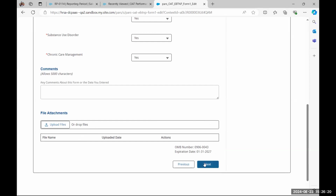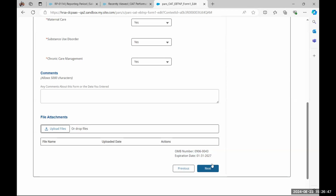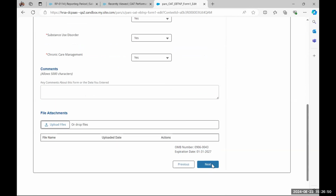Then we have our previous button and our next button. Above the previous button and the next button, we have the OMB number again and the expiration date for the OMB number. The previous button is going to take you back to the previous page. So just like I clicked on that green arrow to take me back to the public burden statement, I can click on this previous button to take me back to the public burden statement. Your next button is going to take you to the next step in the form. If you're on the last step in the form, as we are now, then clicking the next button is going to take you back to the main screen where you see all of the forms listed.